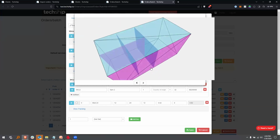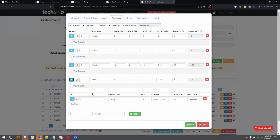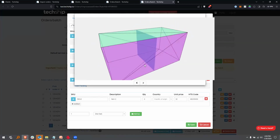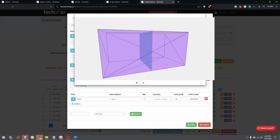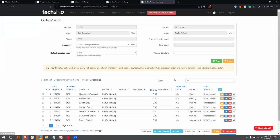This is a full fit. As you can see, the first 3 were full fits. This one is probably the one that has a little bit of wasted space. Well, no, it's a perfect full fit. Nice, perfect. So cartonization is going to do the heavy lifting.